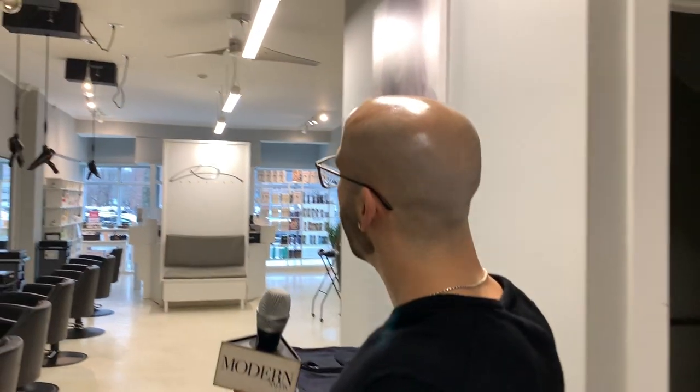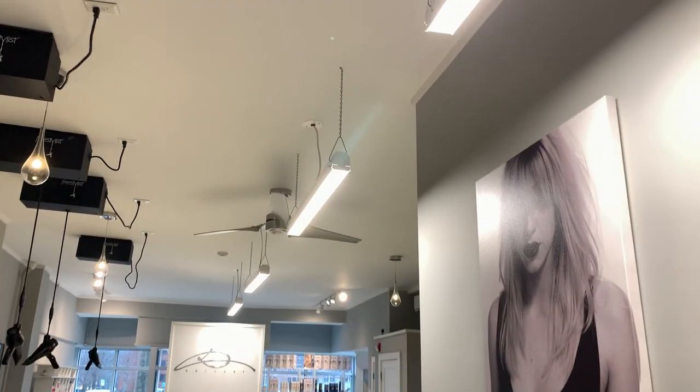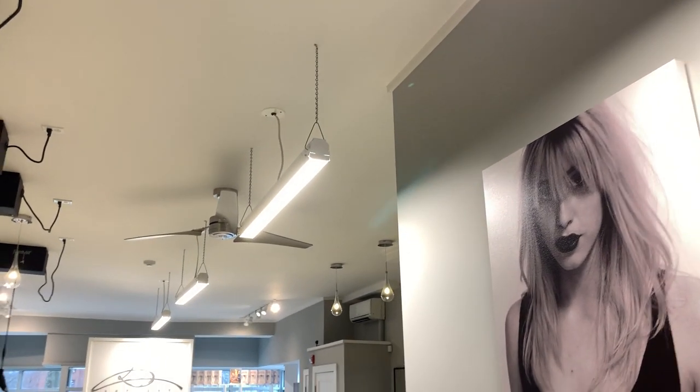You'll also see through the space we have LED lighting. So that really helps mimic natural sunlight. It gives you the best possible scenario to see your hair and to see your color the way that it would look in the sunlight. Of course, there's sometimes that we'll go outside on a beautiful day. We have a nice little brick wall, so some of the girls like to use that as a backdrop for their photos. We try to make sure that we're aesthetically pleasing and that your photos look the best whether you take them here or outside.